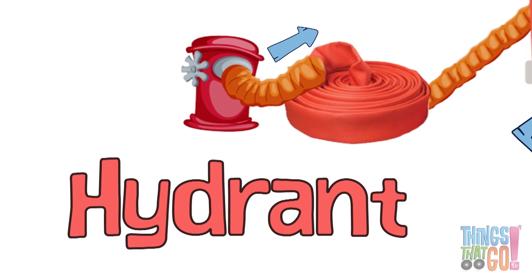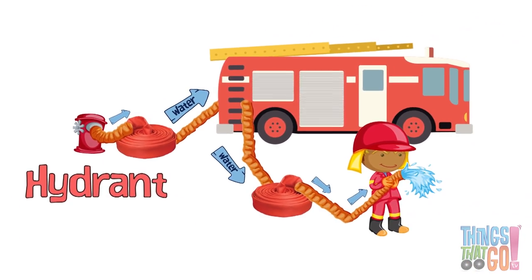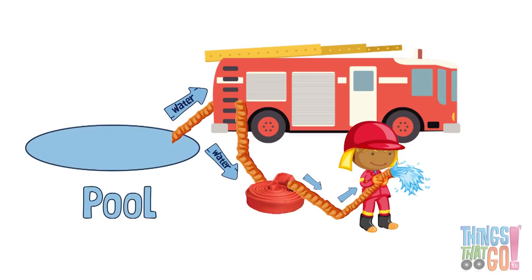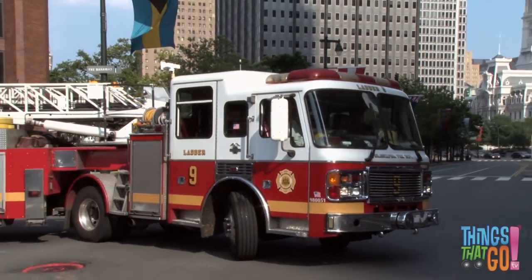When a fire truck gets to a fire, the intaker sucks up water from a hydrant, and the discharger pushes the water through the hose. The hard suction hose can suck water from a pool or lake if there isn't a hydrant around. Now the firefighters can put out the fire with the water.